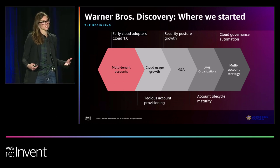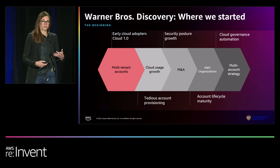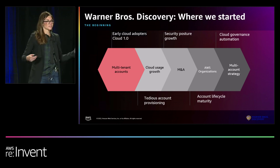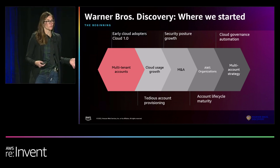And this really works whether you're going from 10 accounts to 100 or if you're going from 100 to 1,000. That is that scale. That can be huge or it can be small, but you have to consider how you will be at that scale.